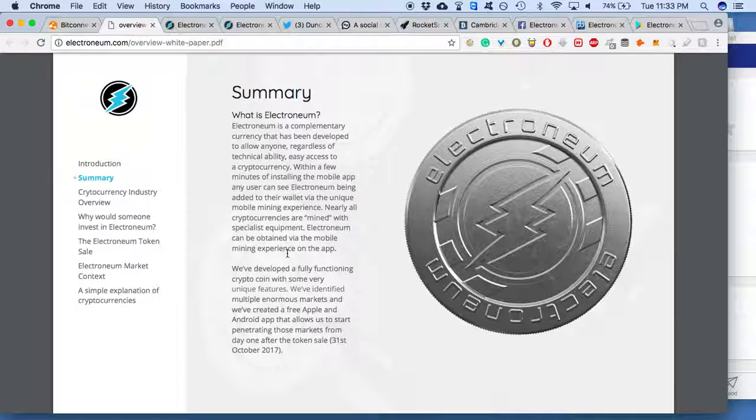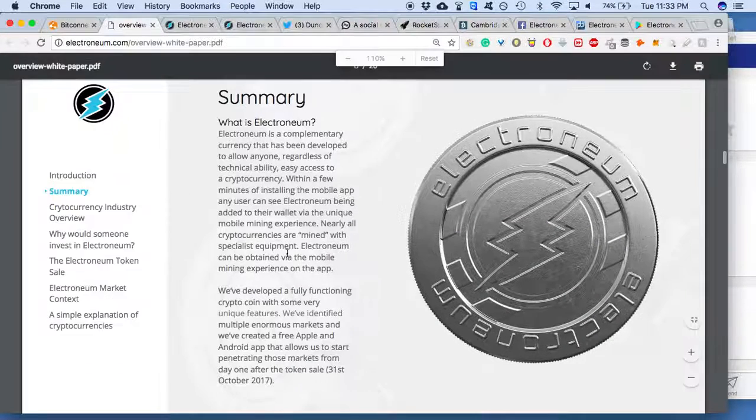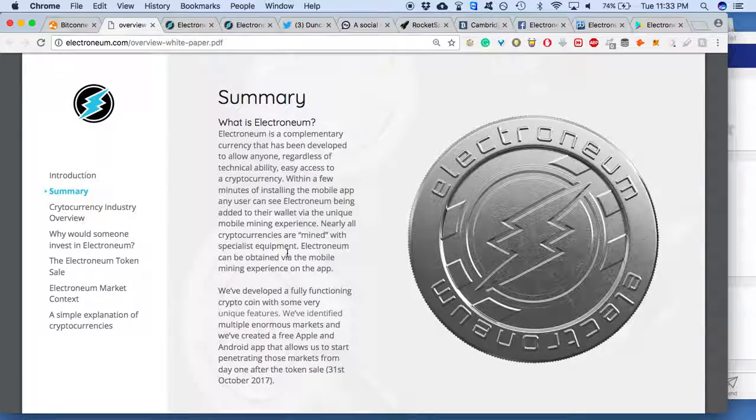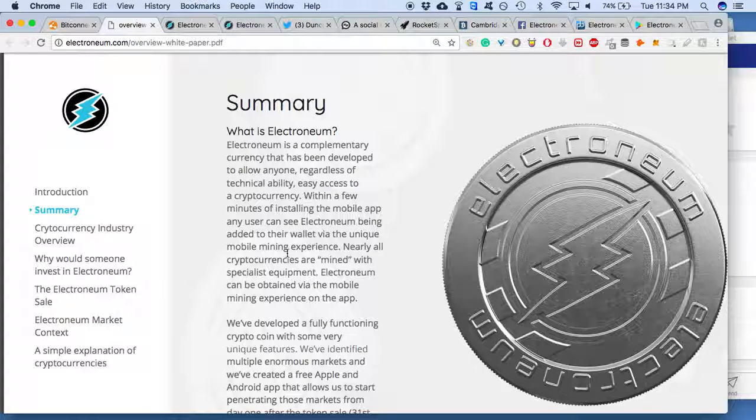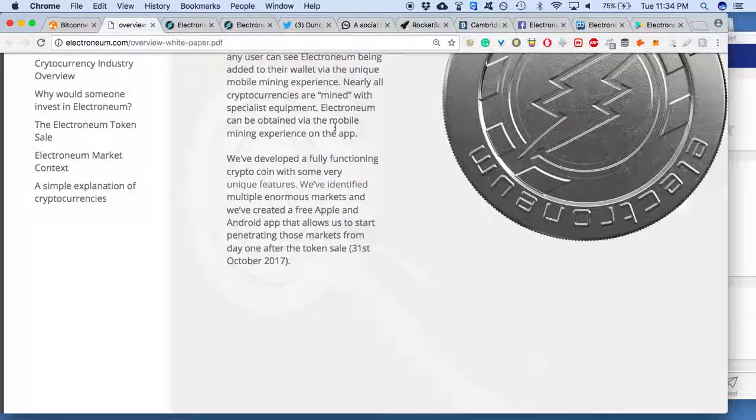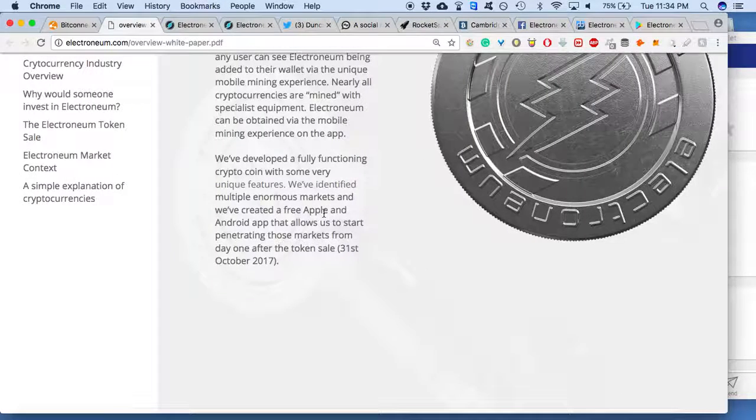So what is Electroneum? Electroneum is a complementary currency that has been developed to allow anyone, regardless of technical ability, easy access to a cryptocurrency. Within a few minutes of installing the mobile app, any user can see Electroneum being added to their wallet via the unique mobile mining experience. And Electroneum can be obtained via the mobile mining experience on the app. We've developed a fully functioning crypto coin with some very unique features. And we've identified multiple enormous markets, and we've created a free Apple and Android app that allows us to start penetrating those markets from day one after the token sale.